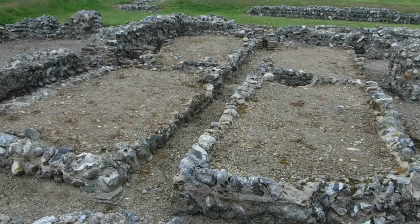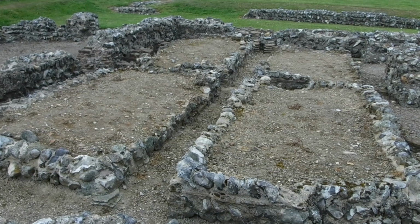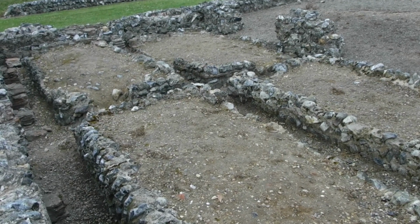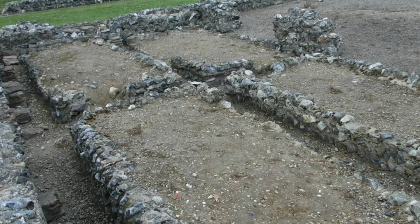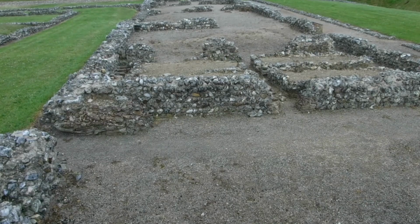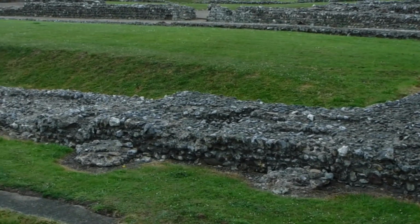Caister Roman Fort was built about the year 200 as a base for Roman army and navy units. The fort held a garrison of up to 1,000 soldiers, whose job it was to protect the coast against sea raids from the northwest of Europe.